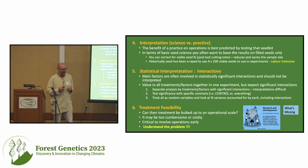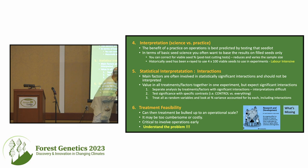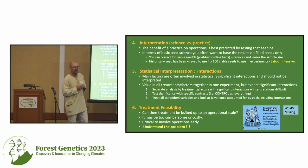Sixth, treatment feasibility. Probably my last point here is really understanding the problem, not what you want to do to solve the problem up front. Can treatments be bulked up to an operational scale? Sometimes we find things that are just too cumbersome or costly, and this really has to be thought through up front. I think it's really critical to involve operations early. This definition of research and development, which you can't read, says an ongoing effort to develop or improve products and services, often undertaken by teams of highly skilled scientists and engineers. What's missing is any mention of operations being involved, who will actually be using those results.